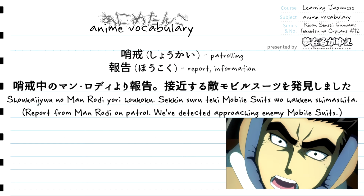And the second noun in the noun of a noun modification is going to be Man Rodi, and this is just going to be the name of basically the person on patrol, so there's no definition to this, it's just a name. So combined we have Shoukaijyuu no Man Rodi, and this is going to be basically Man Rodi of in the middle of patrol. More naturally, we'll turn that to just Man Rodi on patrol.